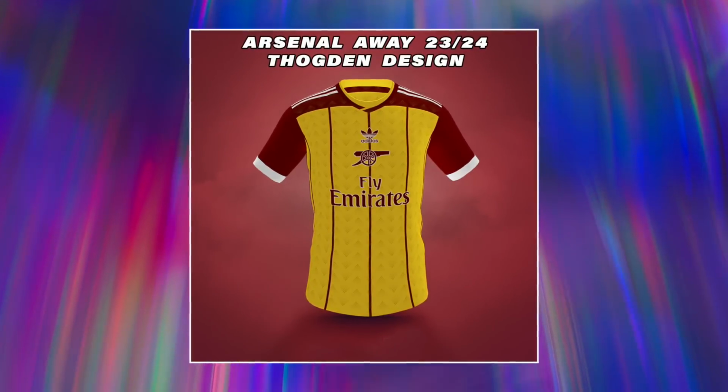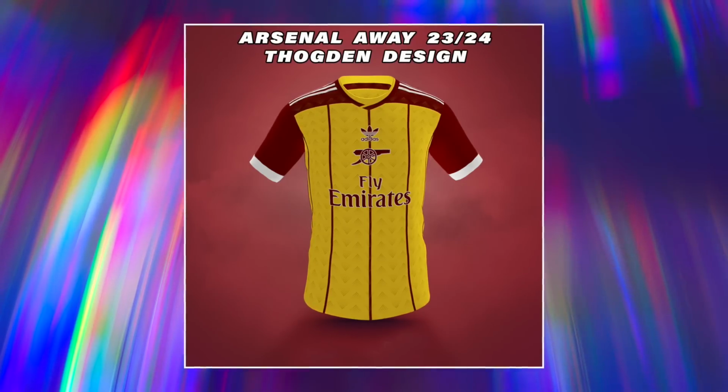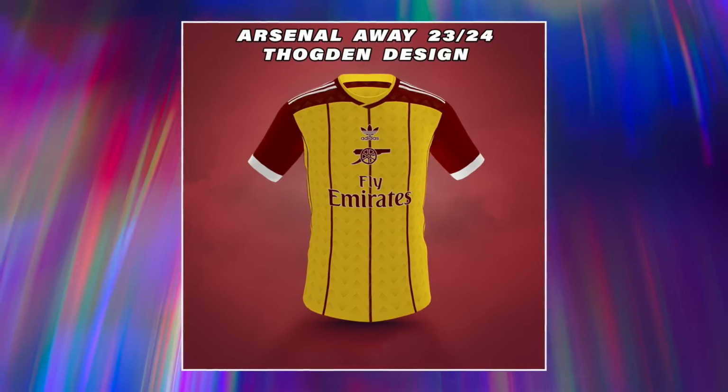We're starting with Arsenal. Take a look at this burgundy yellow colour. It's a thing of beauty. Well, I'll tell you what, Theo, the first thing I see, the bruised banana. I don't know if you went for that. I like that nod to the past.